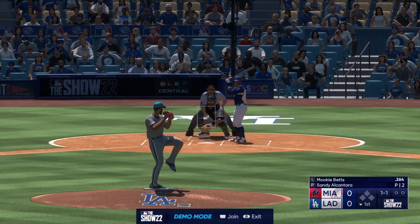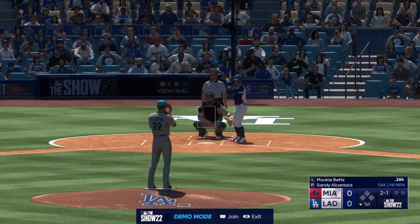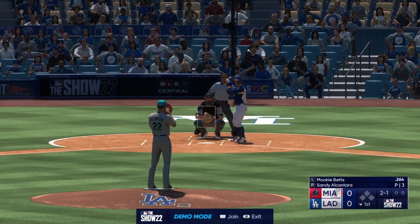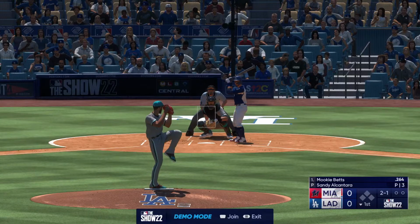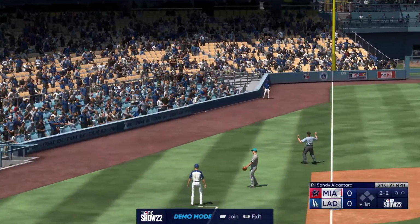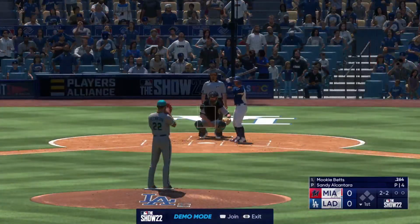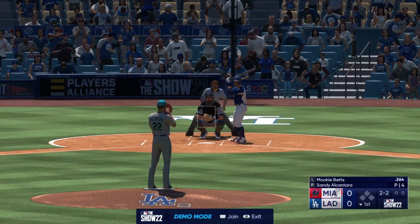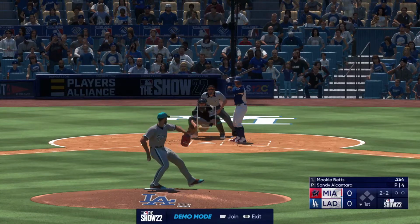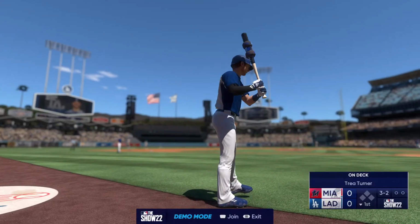The 1-1. Good eye right there. Hits for average, power, the ability to field, the arm, and then the speed. Really impressive. That one fouled off. 2-2. Next offering misses down and away.